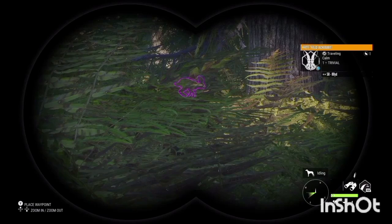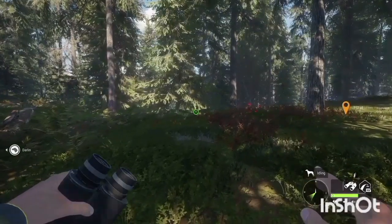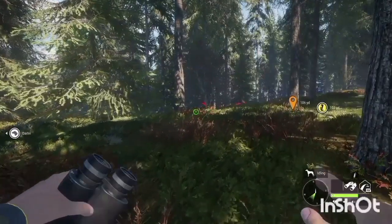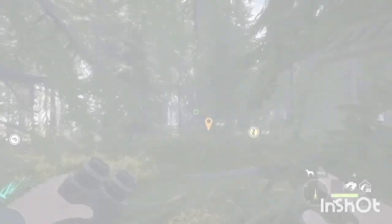Going in that thick bushy stuff where I can't get a clear shot without a highlight. That kind of stinks. Now I'm in the wide open where everything can see me. Then again, homie might be heading over here to this rest zone.